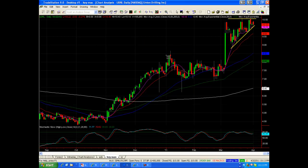And that's it. 8 stocks, which is right in my wheelhouse. I like having less than 10, believe it or not. And of course, we always add to them and take some off, etc.